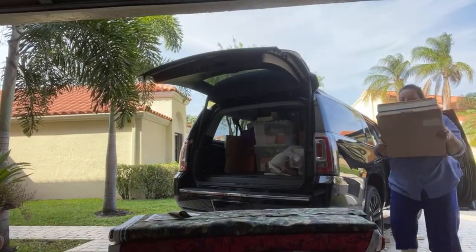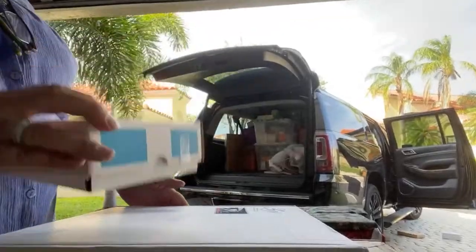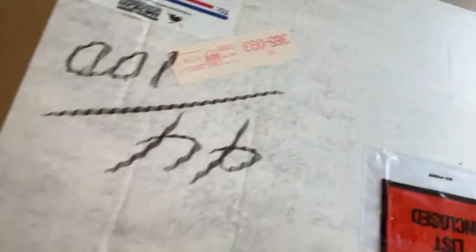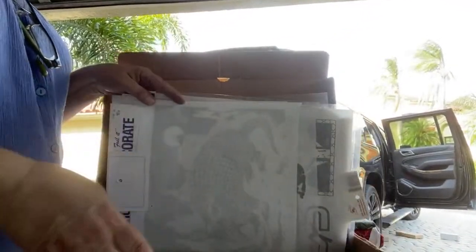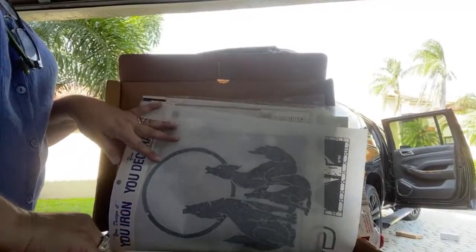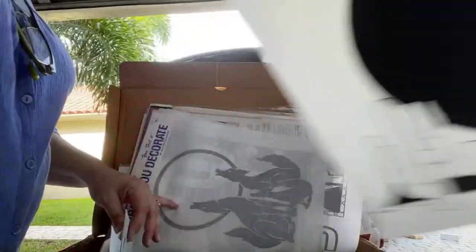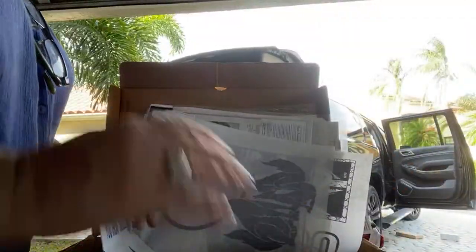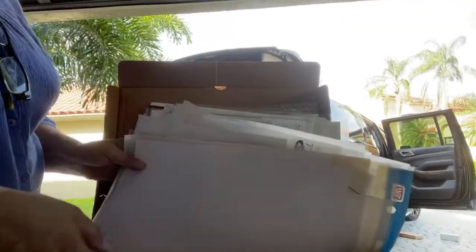I have no idea what's in these boxes. None whatsoever. I'm not gonna open them right now. Well, this one's open. Let's see. Oh, wow. It's a whole bunch of, what are these? Are these iron-on? They smell like iron-on transfers, like to put on shirts. That's what they look like. It's a whole box full of them.